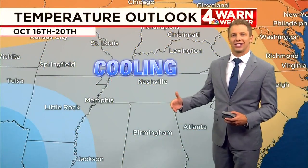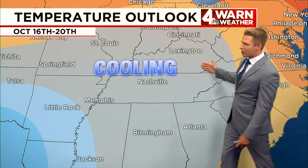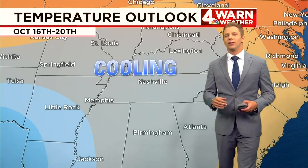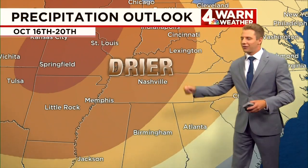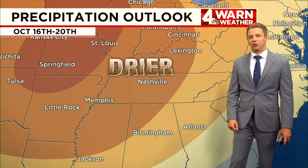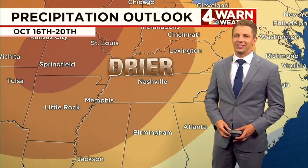Let's look ahead to next week to see how our pattern is shaping up, because it still looks pretty warm this week. But going to next week, a cooling pattern across the Mid-State. Still warm days, but those overnight lows are going to be a little bit more on the crisp side. It does not look like they're going to be freezing, so we can check that off the list to get that color change. Also, a drier pattern is expected as we go through next week, so that's good news for our fall colors here in the Mid-State.